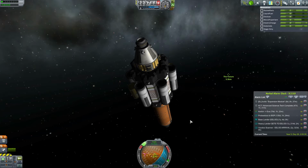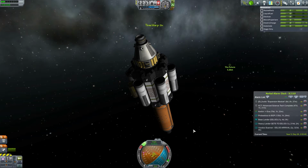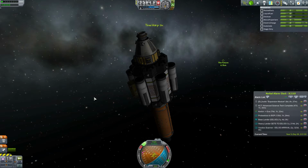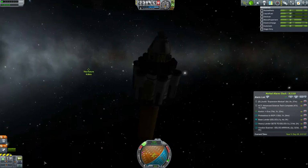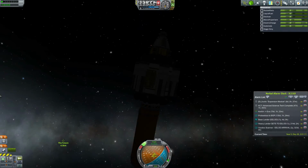I just had this design lying around and I kind of wanted to use it. So let's time warp to that 4 kilometer mark. Let's see, 4 point something it was. How are we doing on sunlight? I think that's about gone. That's not great. Yeah, no sun, no sun. That's not great.